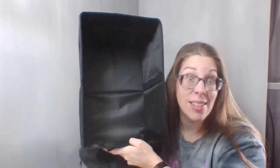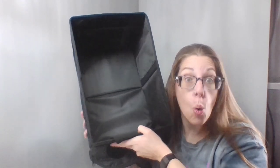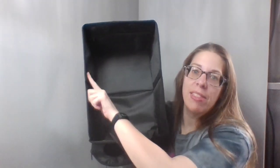Okay, and then we've got, this is the bottom. This is just going to go in the bottom to give it stability. Now you have a choice, which is nice. You can leave it just like this with this one big open compartment, or there's Velcro here, and on the other side there's Velcro.